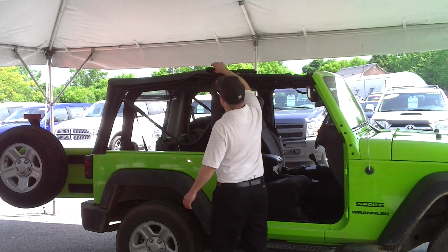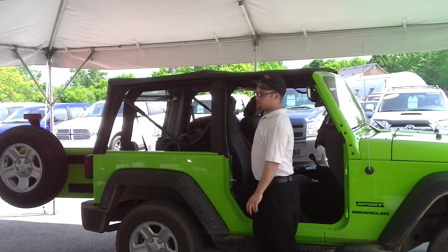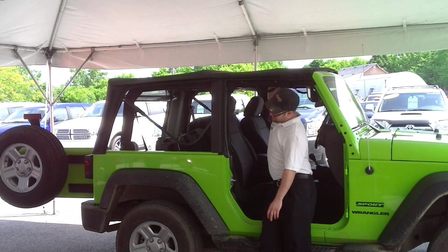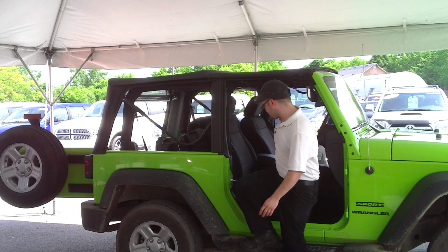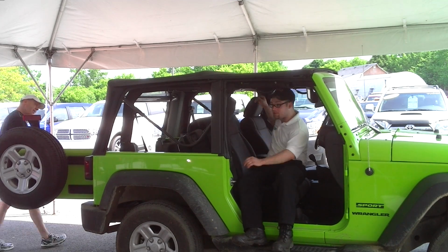And as far as folding it up, you do have to have those bars on. Well, I guess I shouldn't say you have to, because you can fold your top up without it.